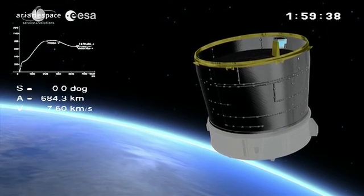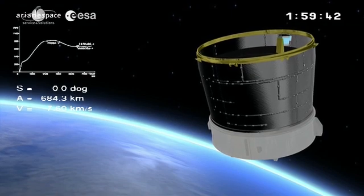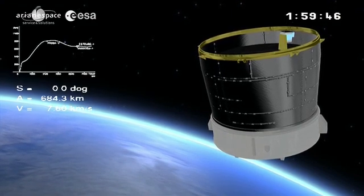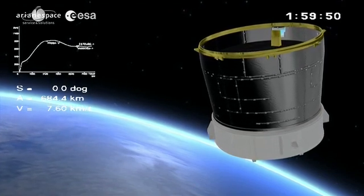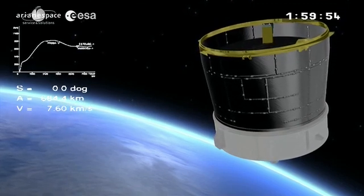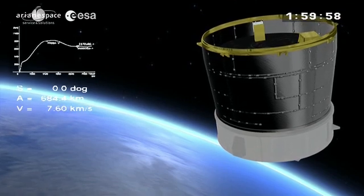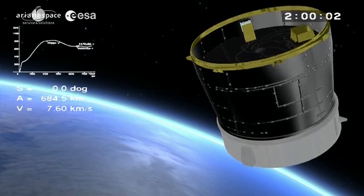CubeSats on the first Vega flight last year were the first CubeSats ever to be launched on a European launcher, of course. Vega's first flight launched CubeSats from Italy, France, Spain, Romania, Poland, and Hungary. Romania, Hungary, and Poland were the first satellites ever launched for those countries, like Estonia tonight. And the CubeSats from Spain, France, and Italy, there was one from Spain and two from Italy, were the first CubeSats from those countries.